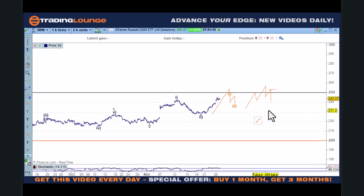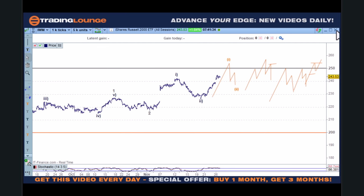Otherwise, if it comes up here and hits this and then has its wave 2 pullback, then we'll have to wait for the impulse wave up here for this, and build a position here, and then build a position above it. So we'll work in that. We'll see how that plays out. But we don't want to go chasing that into that medium level there, 250.